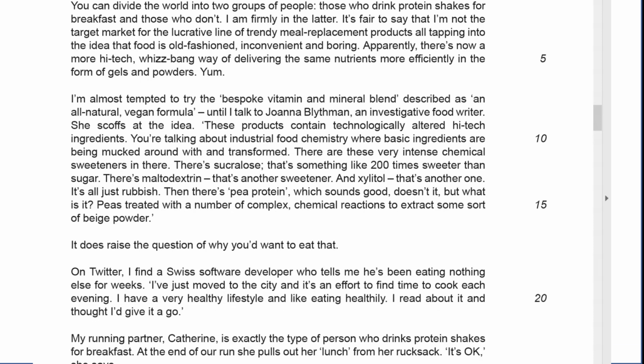I'm almost tempted to try the bespoke vitamin and mineral blend described as an all-natural vegan formula until I talk to Joanne Blytheman, an investigative food writer. She scoffs at the idea. These products contain technologically altered high-tech ingredients. You are talking about industrial food chemistry where basic ingredients are being mucked around with and transformed. These are some very intense chemical sweeteners in there.